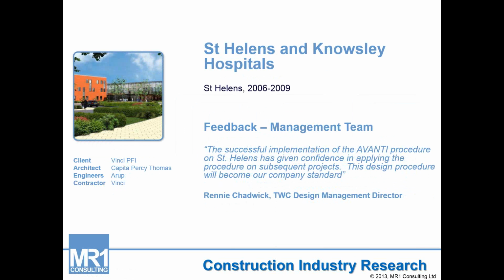The last quote that came out of this was by Rennie Chadwick, who was Design Management Director at the time, that this successful implementation of the Avanti procedure on St Helens has given confidence in applying the procedures on subsequent projects. This design procedure will become our company standard. And as I understand it from them, this is what they employ on the majority of their projects where they are certainly the client, so the contractor as client. Skanska, by the way, as client on the Barts in London project, also employed the same methodologies, and considerable savings were actually found through that project as well.